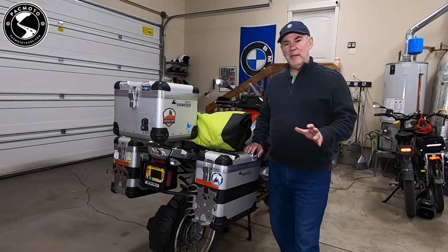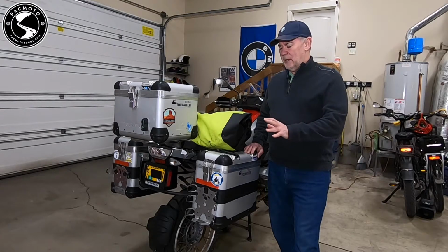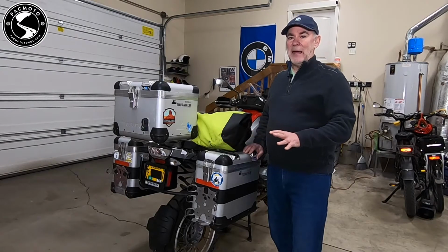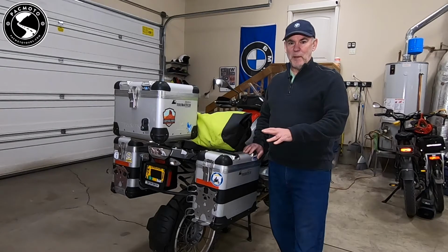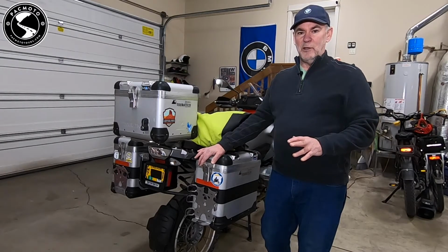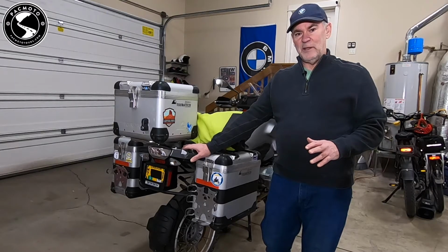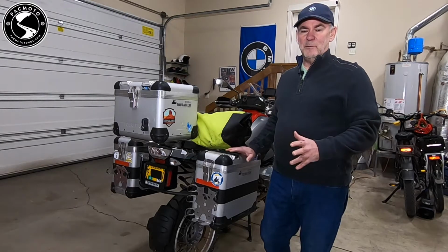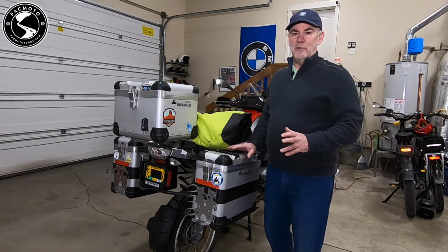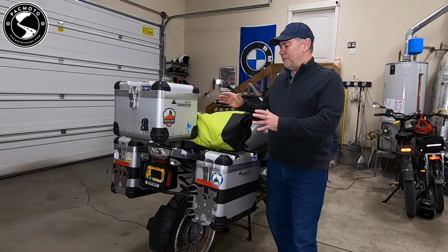Okay, one more thing before we go that I forgot to mention earlier, which is I have made sure that both of these panniers are balanced. In this case, they're both balanced at 31 pounds. That includes the 2 bottles of water that go on this side, the 3 liters of gasoline that goes on the other side. So it's important to me that I'm balanced, especially when we'll be doing a little bit of off-road riding as well in Mexico. So I've got everything here.